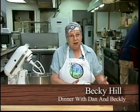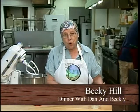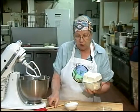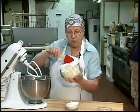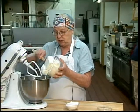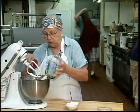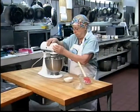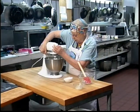All right, now our crust is setting up in the refrigerator, so let's go ahead and make the filling. This is a no-bake cheesecake, so the first thing you have to realize is that you cannot put eggs in it. Now what we have here is 24 ounces of cream cheese. So let's put it in our mixer, and we are going to turn this on and let it soften.